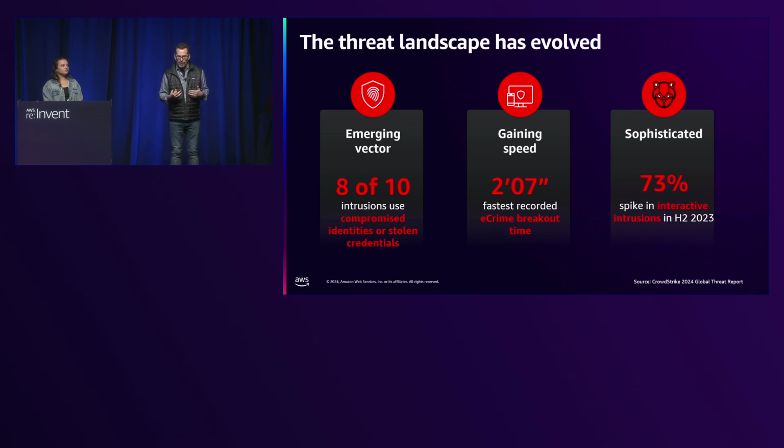The attacks are gaining speed. The fastest we've ever seen, 2 minutes and 7 seconds. How do you protect against an attack that moves so quickly? Clearly you want to have that defense in-depth strategy. On average, the breakout time is about 62 minutes, and year over year, we see that average time to lateral movement decreasing. After the initial attack, it's the time it takes for the adversary to move into the environment for data exfiltration, gaining persistence across other resources, again, 62 minutes. And year over year, we see that decreasing by about 10 minutes. So they're getting faster.